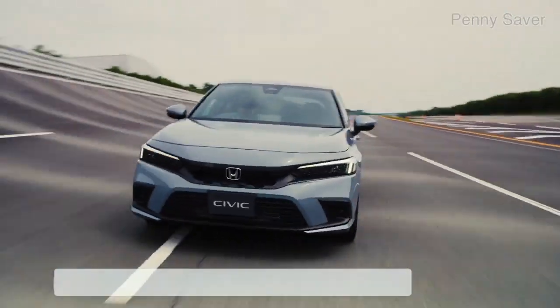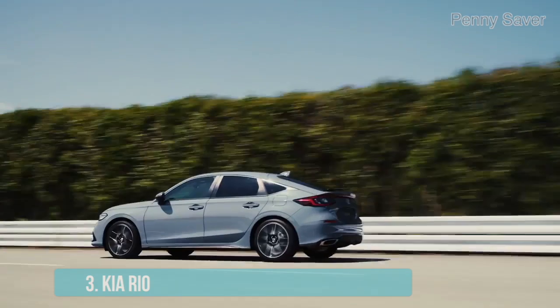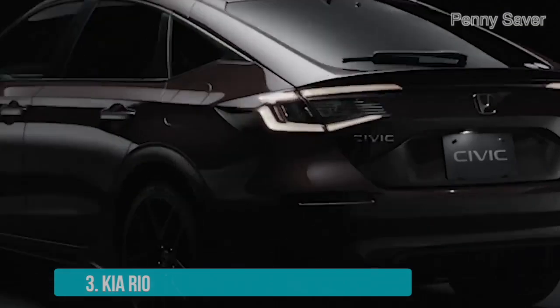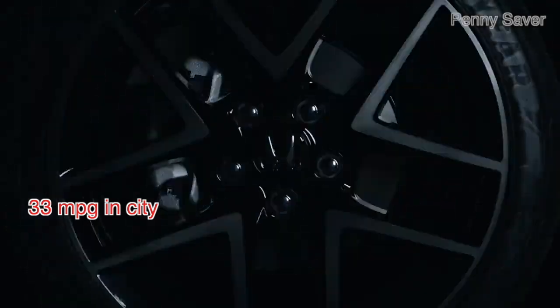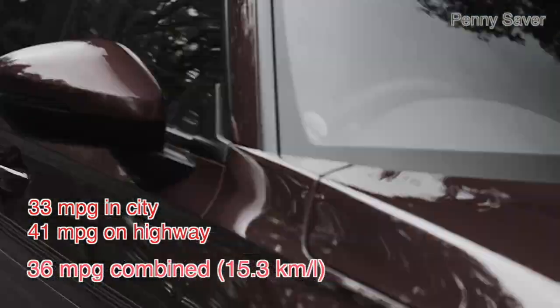3. Honda Civic. The Honda Civic 2022 comes standard with a 2.0-liter 4-cylinder engine with 158 horsepower and only comes with continuously variable automatic transmission, CVT. Fuel economy is 33 miles per gallon in city, 41 miles per gallon on highway, 36 miles per gallon combined.